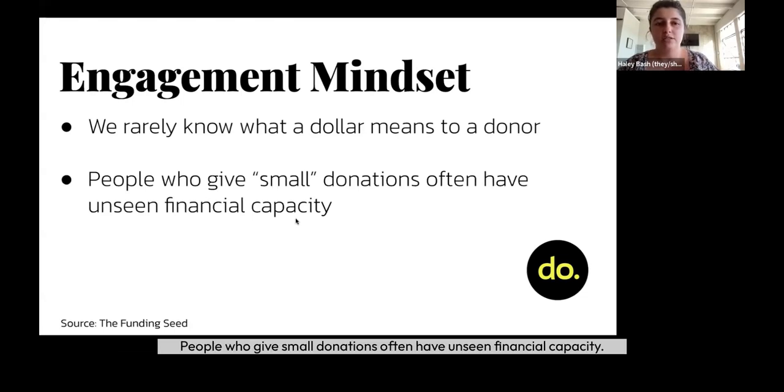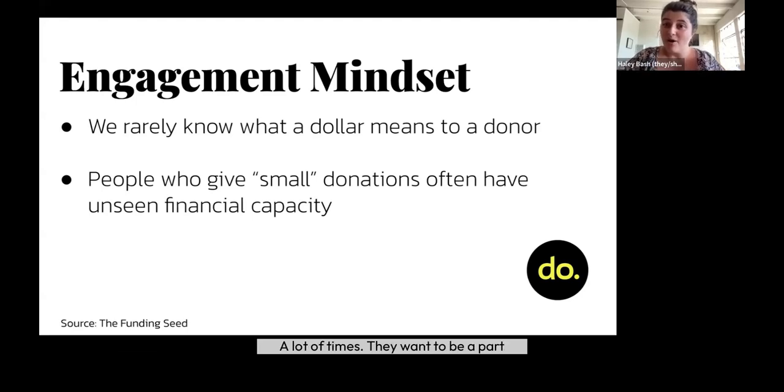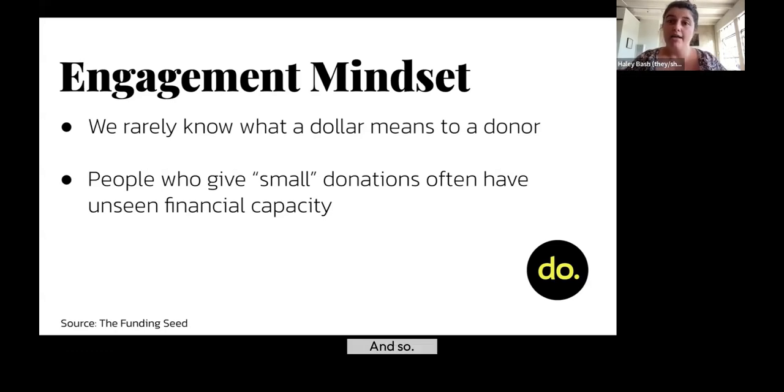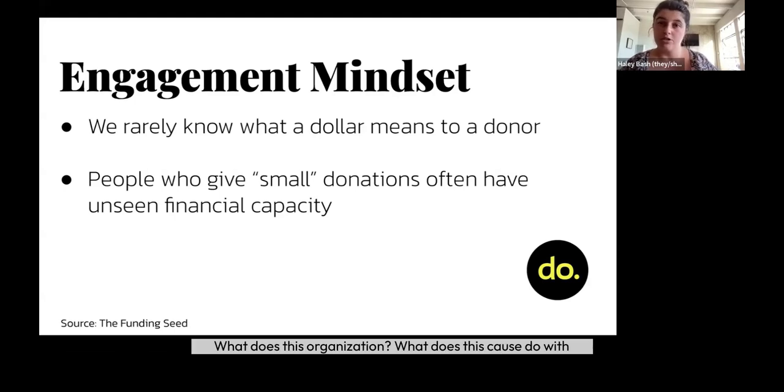People who give small donations often have unseen financial capacity. And I will speak very honestly as somebody that used to work for some wealthy donors in this ecosystem. A lot of times they want to be a part as stakeholders of our causes without being seen entirely as checkbooks. And so they might give a little modest amount just to see what this organization, what this cause does with somebody that contributes $25. What happens? What's next? And I'm not saying to make any sort of lottery bets that every single person that gives $25 becomes a $25,000 donor. But what we're saying is, we can't make assumptions about people from their first gift.